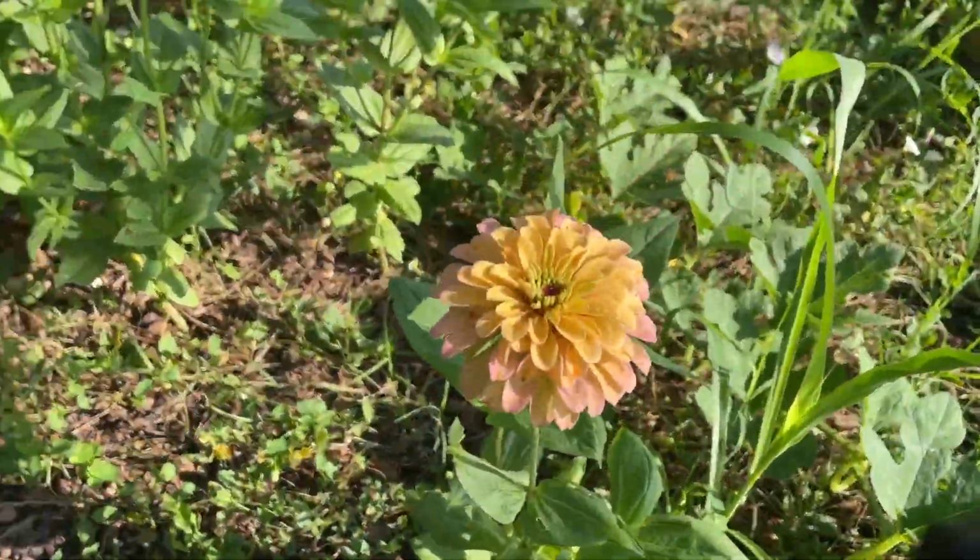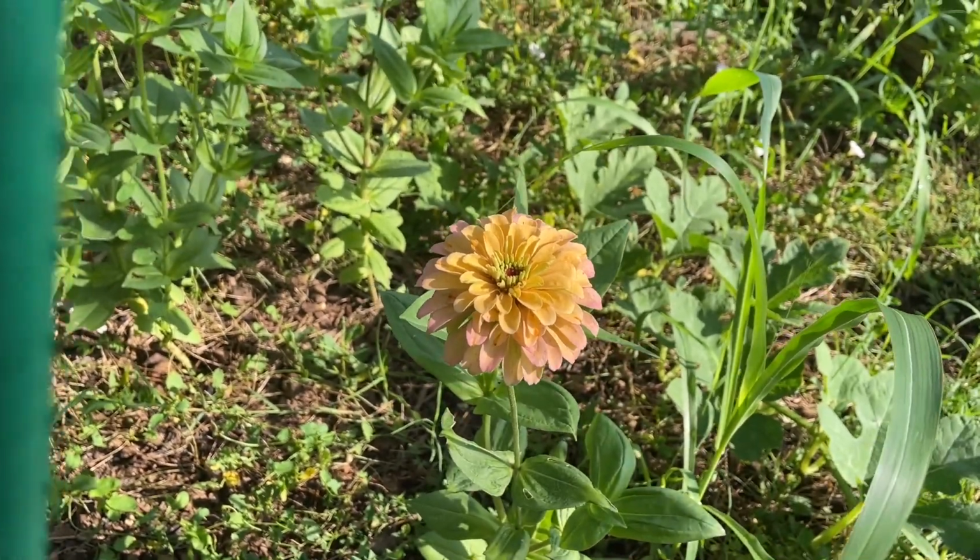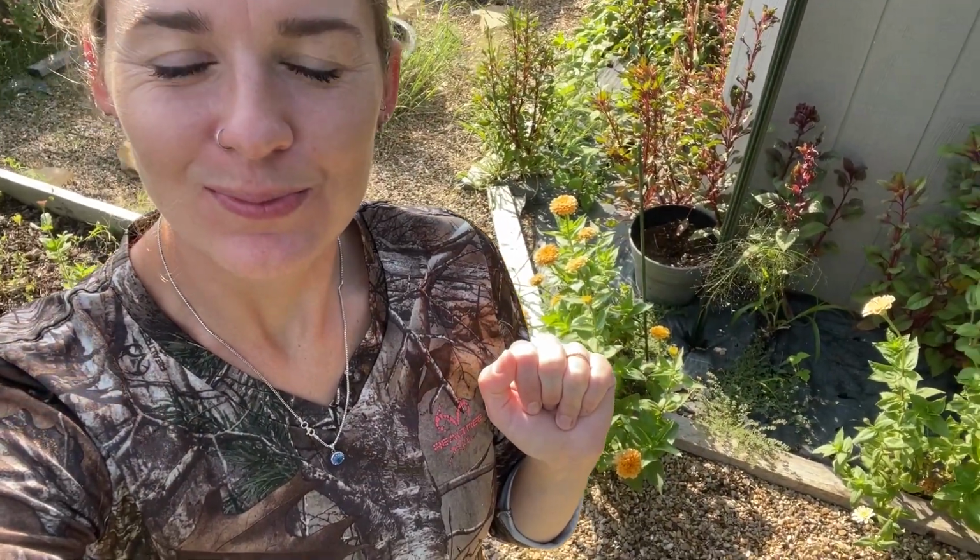These are such a dream. Okay, I have a few more in here that I want to show you. Look at them. So pretty. Some flowers just make you so happy. Let's take a closer look.